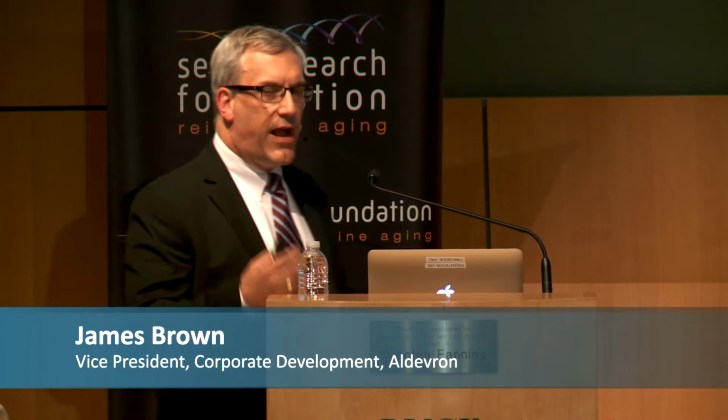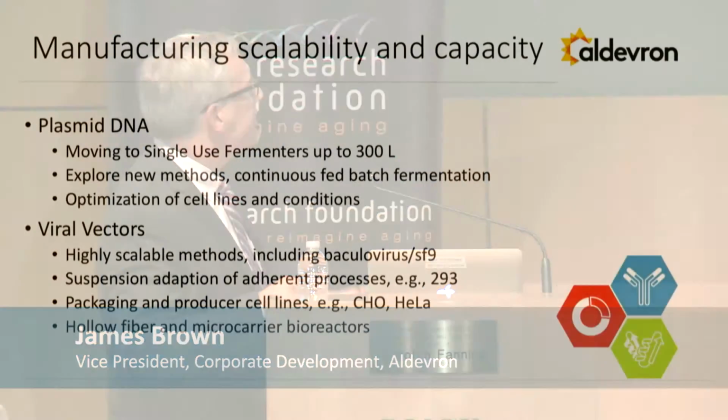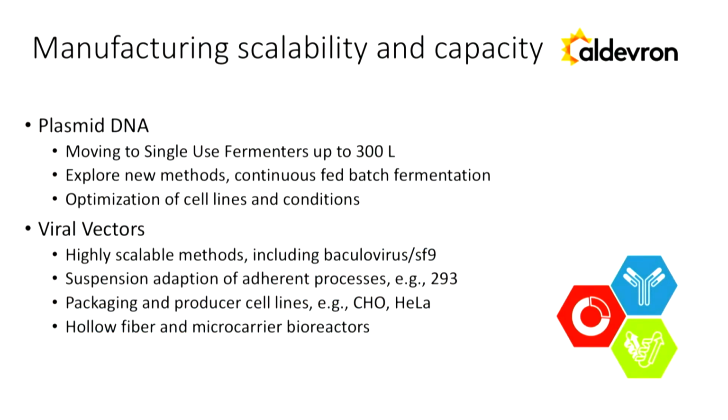So some of the challenges that we face in providing these materials to our clients are scalability and capacity. And this goes for plasmid DNA and viral vectors as well. Prior to Aldevron, I worked at a gene therapy company, RegenxBio, working on viral vectors. So with plasmid DNA, we're looking at a variety of different options, you know, provided by groups like Thermo Fisher and whatnot to scale and add capacity.